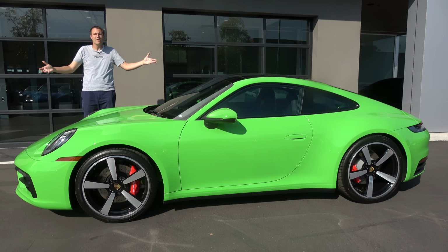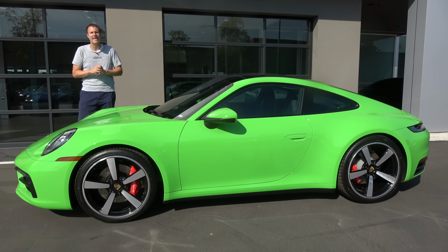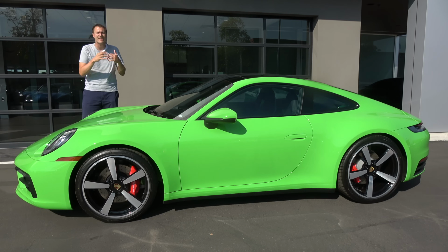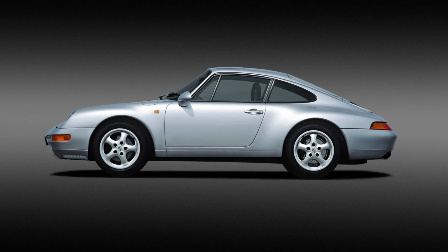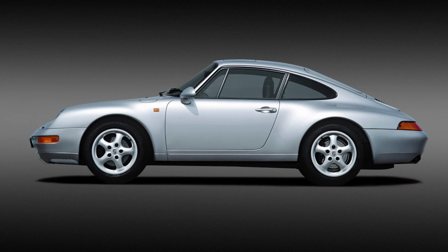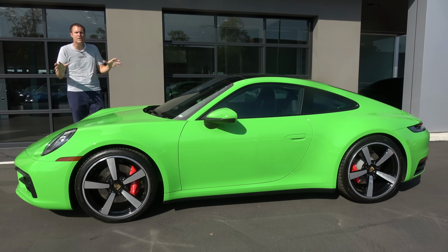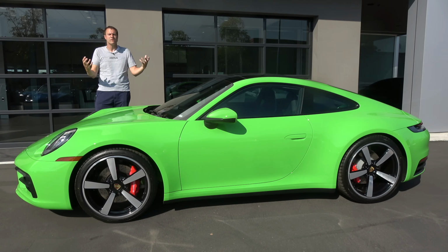This is the 2020 Porsche 911 Carrera S, and it's the newest version of an icon. You all know the story. The Porsche 911 first came out in the 1960s, and it's been refined and improved and modernized and updated ever since. This is the 7th generation of the Porsche 911, codenamed the 992, and it's making its debut for the 2020 model year. And today, I'm going to review it.